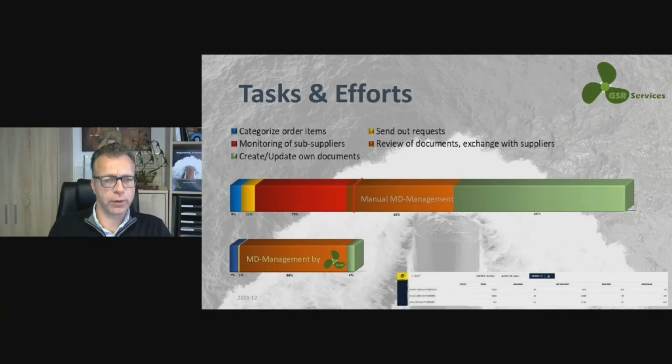You have to do the monitoring. So which supplier has replied? Then you have to do the document review. Check each and every document. Has it been properly filled in? Is it clear which item it's describing? And do all the contents make sense? And then creating and updating own documents. And this is no issue if you are a supplier and you update your own documents, or if you're a ship owner and you update the documents. But a lot of these processes can be automated.